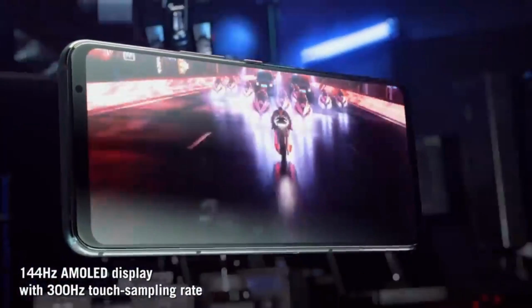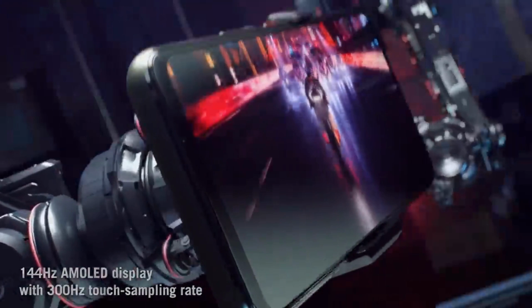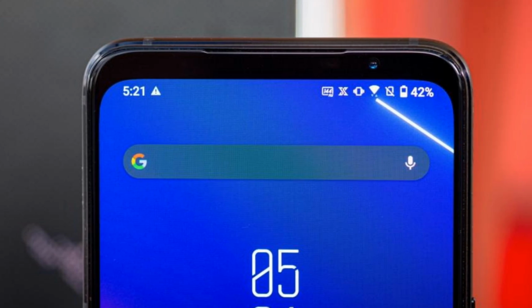The ROG 5 sports a 6.78-inch Full HD Plus, 2440 by 1080, AMOLED display with HDR10 Plus certification. It displays vivid colors and sharp visuals. The front-facing camera is hidden in a thin black bar, a nice touch to avoid a notch.